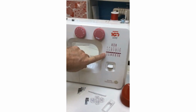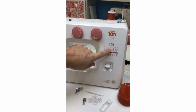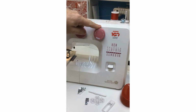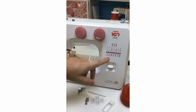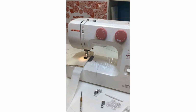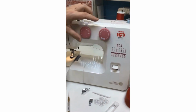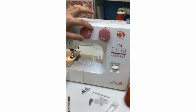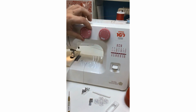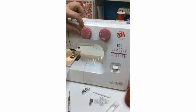Now, as you will see with our stitch chart here, they tell you how to move. This is your stitch selection dial, and this is your stitch length dial. This is your reverse. And then, of course, we've got our usual tension control for our needle thread. So very simple, very basic adjustments, very easy to use. So I want a zigzag in order to stitch my button down. So that's C. So I'm going to adjust my stitch selection here to a C.